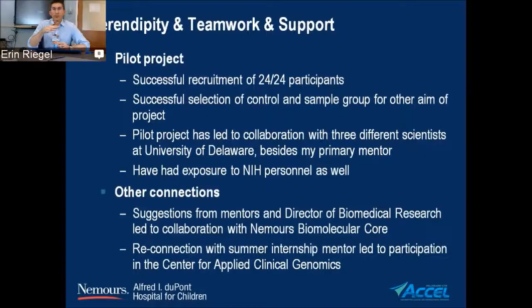And so as the pilot project was sort of coming to a close, talking about next steps with my research mentor and some other folks here at Biomedical Research, it led to a new collaboration with our biomolecular core for the next pilot project that we're going to do. And we were able to secure some funding through the Delaware INBRE for that.